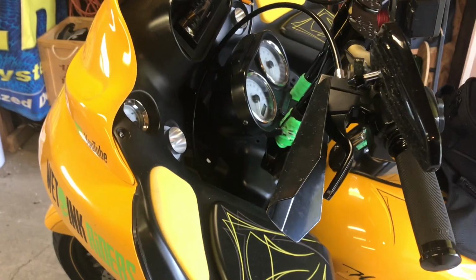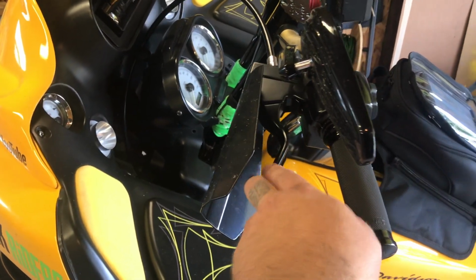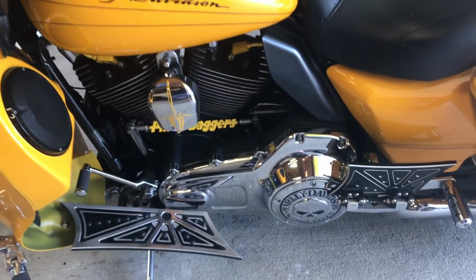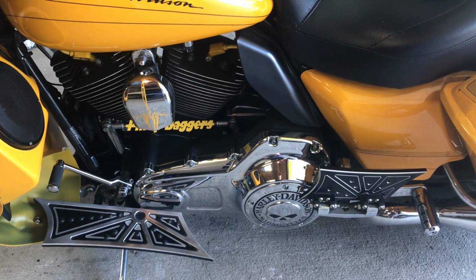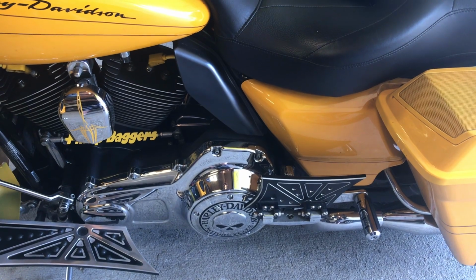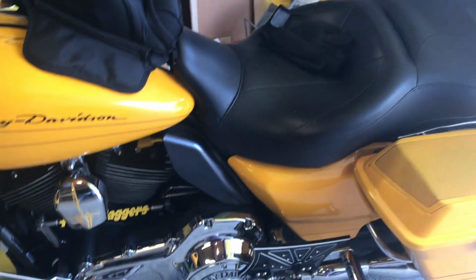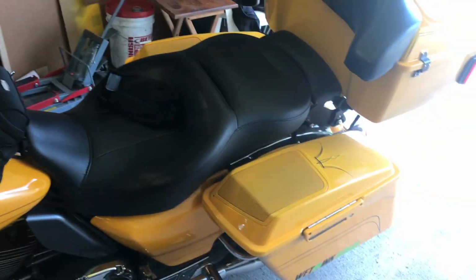We're running hand guards, obviously, to keep stones off. Some shorty 2-finger motocross style levers. Running down, more pinstriping on the horn cover. Obviously changed out the floorboards, got the adjustable boards and I guess highway pegs for the passenger. We are running the hammock seat from Harley-Davidson.